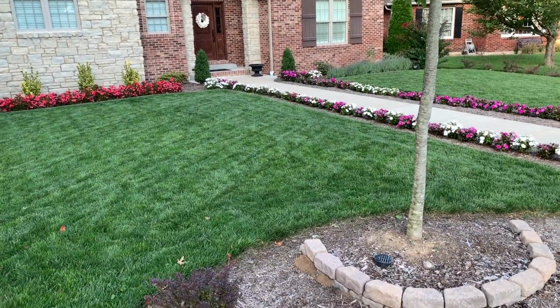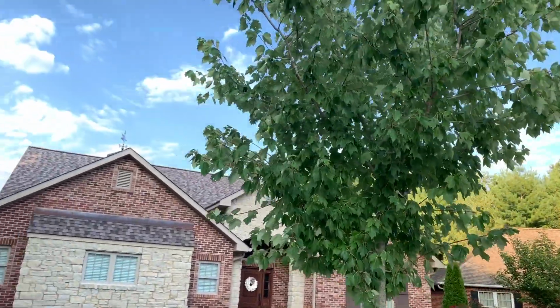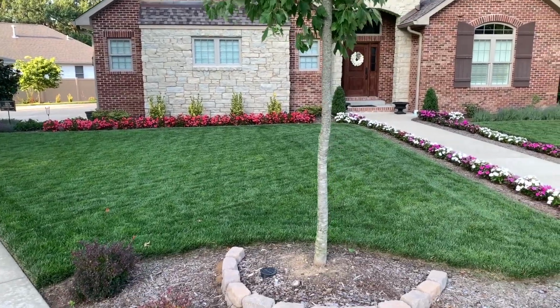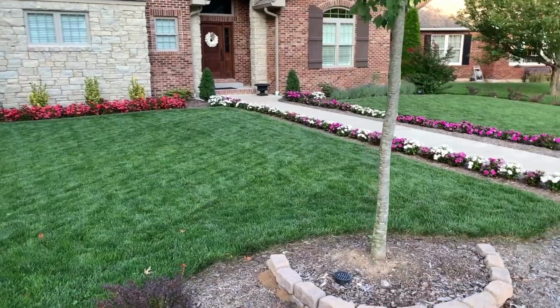But we have a red point maple here that I planted a year and a half ago, and it's doing really fantastic, growing nicely. It's got that beautiful color.